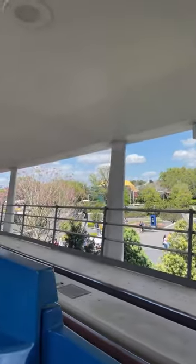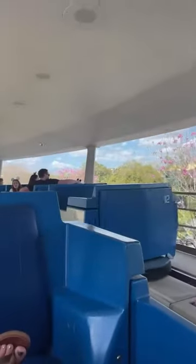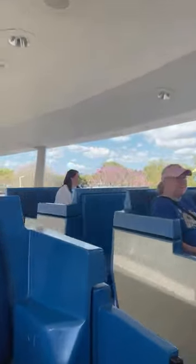Let's see if I can get on the aerial. The aerial is actually temporarily closed, so we're not going to do that one.